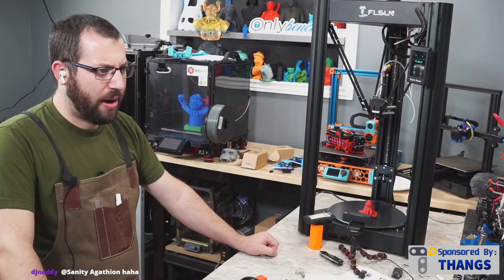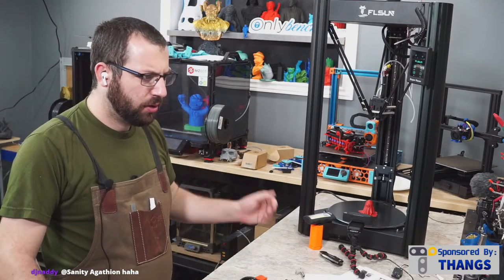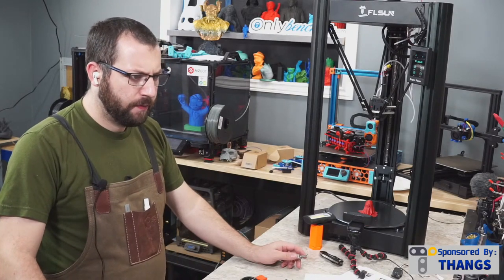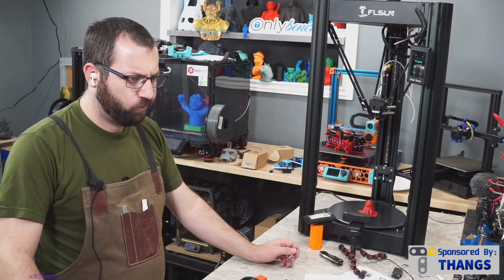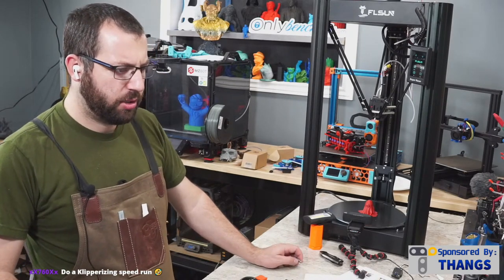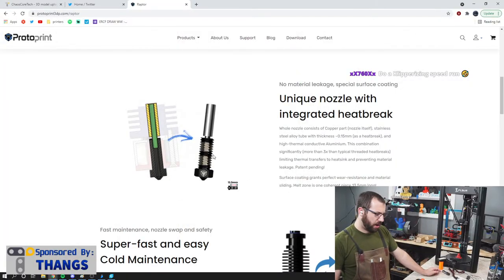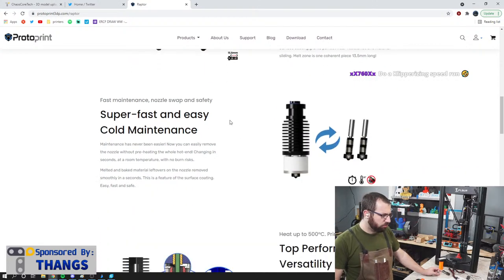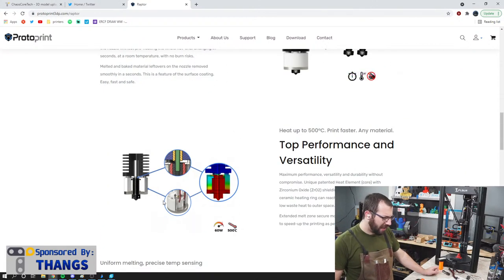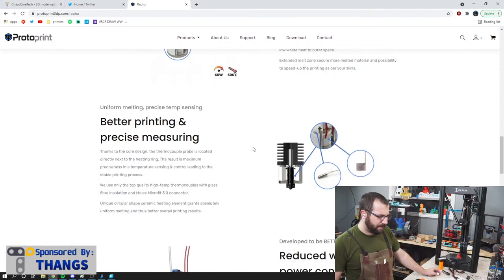What is a Raptor heater? What is a Raptor hot end? By Protoprint. Products. Raptor hot end. More information. Okay, so it's got a nozzle break. Super fast, easy maintenance. So they've got a ceramic heater type thing. Okay, so they do have a separate thermistor and they've got that Y.